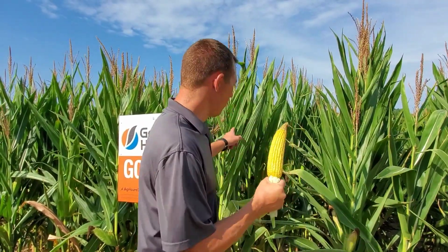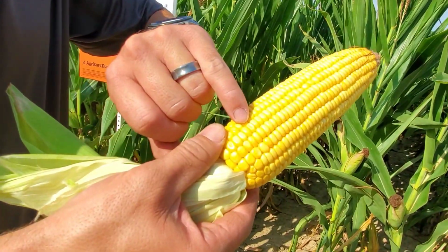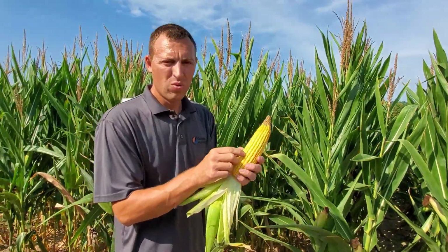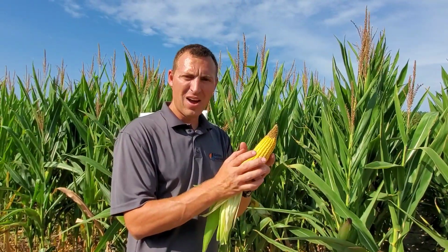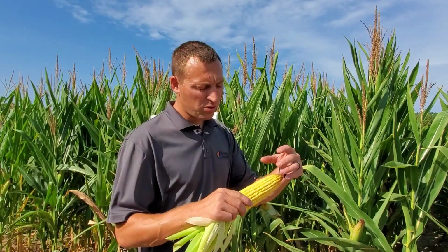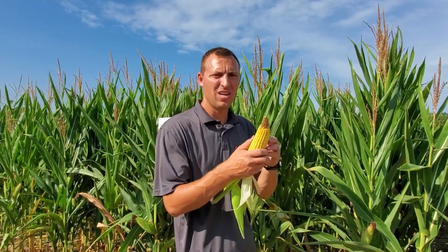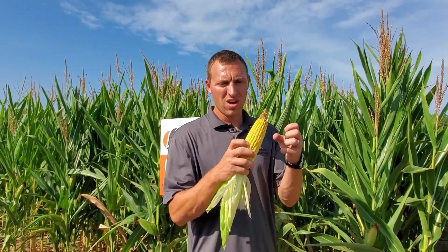So I just grabbed an ear out of this 09Y24, and if you look real close on this, you will see a few kernels that are starting to dent. A few up here. Not a lot of them yet, but it's just starting. So when corn is growing, we start out at tassel and it pollinates, and then those kernels blister and they start filling out and putting the milk and the starches into the kernels. And then once the kernels reach full size, it changes from that liquid milky substance to a doughy kind of consistency. And now we're going to start solidifying that starch into hard kernels.